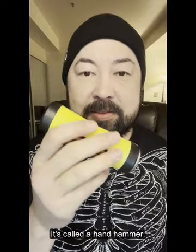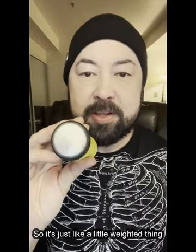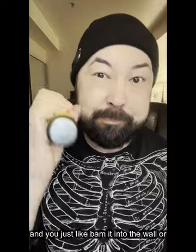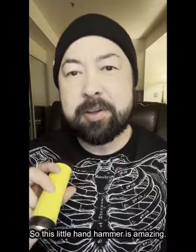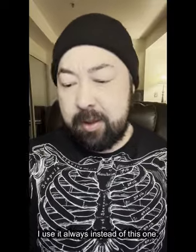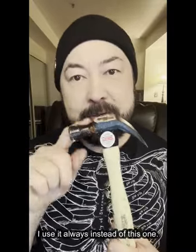Someone gave me this. It's called a hand hammer. So it's just like a little weighted thing and you just bam it into the wall or whatever. So this little hand hammer is amazing. I love that thing. I use it always instead of this one. Why do I keep this one?